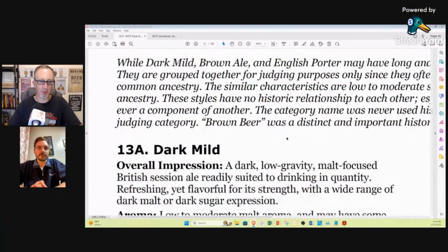13A, dark mild. Overall impression: a dark, low gravity, malt focused British session ale, readily suited to drinking in quantity. Refreshing yet flavorful for its strength, with a wide range of dark malt or dark sugar expression.